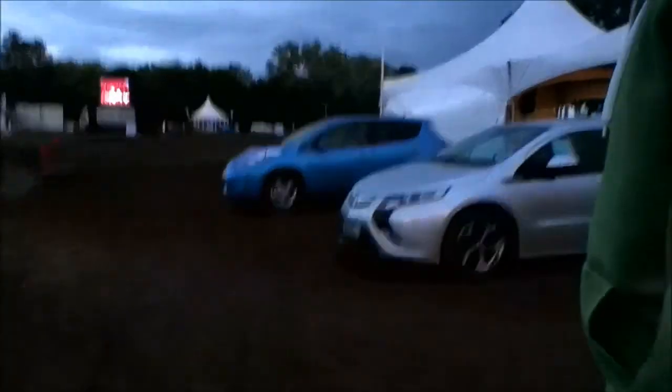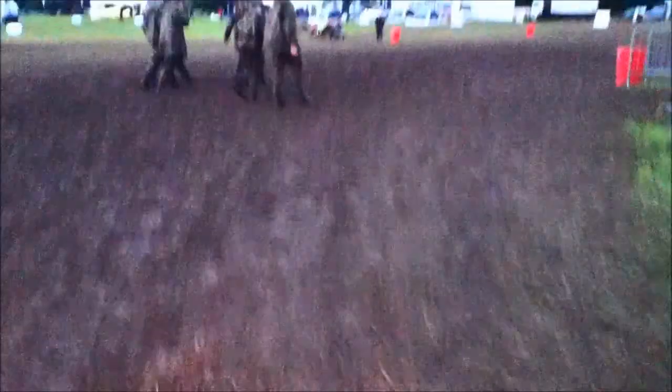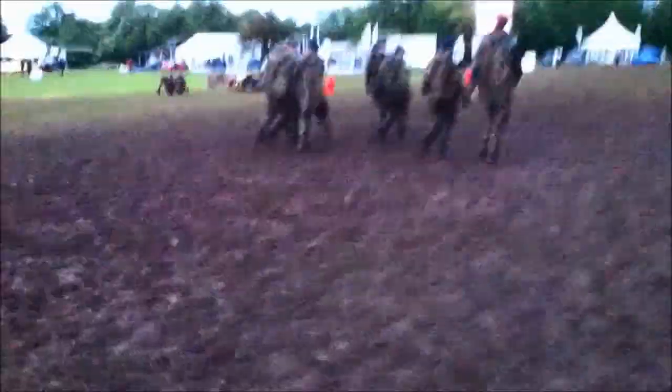Can we go have a look at the chrome bullet again? Okay, back please. It's getting dark now though. Yeah, it's getting pretty dark. I love the chrome bullet.